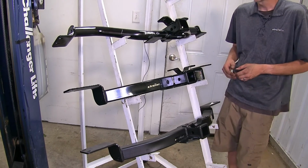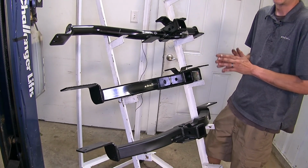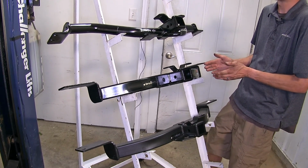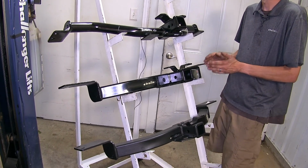Now, generally speaking, the weight capacities of all of these hitches are going to exceed what the towing capacity is of the Traverse anyways. You'll want to consult with your owner's manual and go by whatever number's less. You don't want to exceed what your vehicle's rated for.